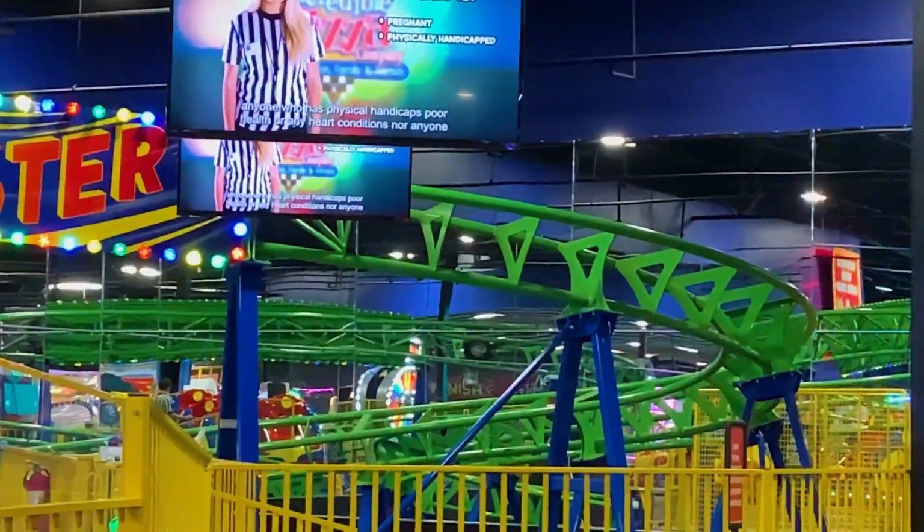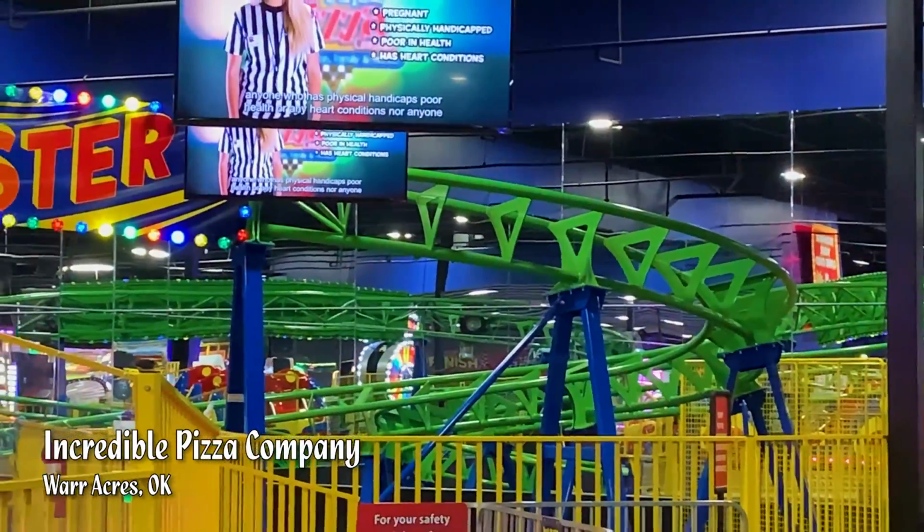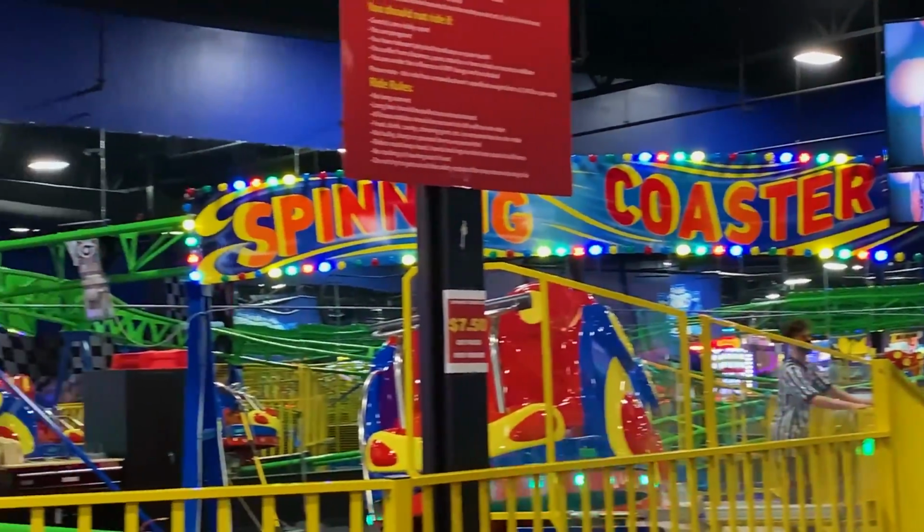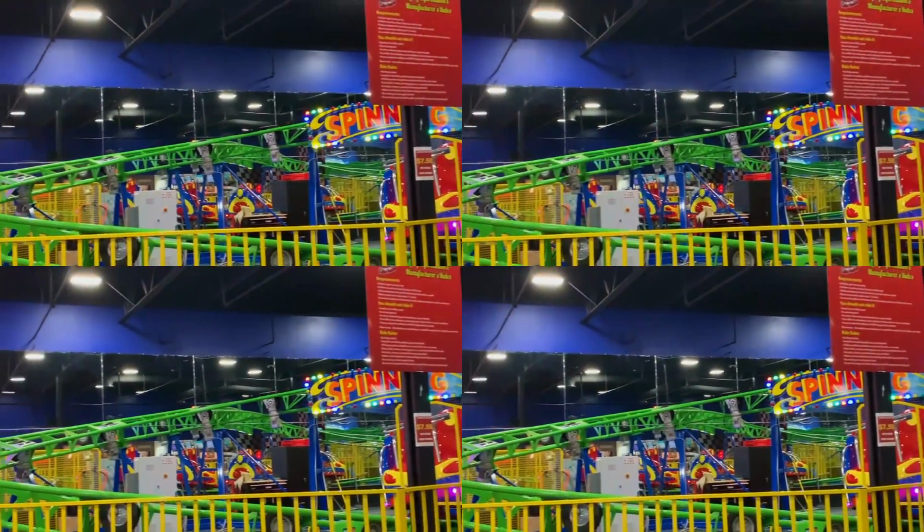So I found this SBF Visa spinner while in Oklahoma City, and it's pretty cool. It has these mirrors that make it look like there's more of the coaster than there actually is.